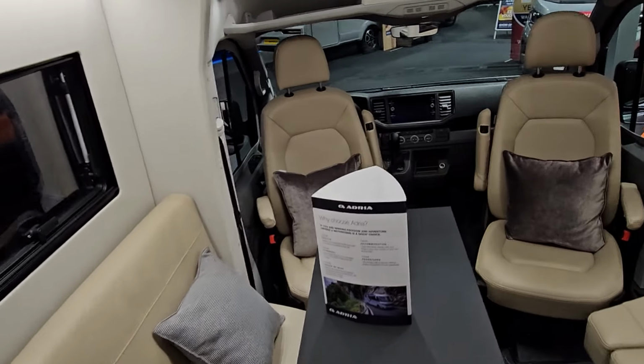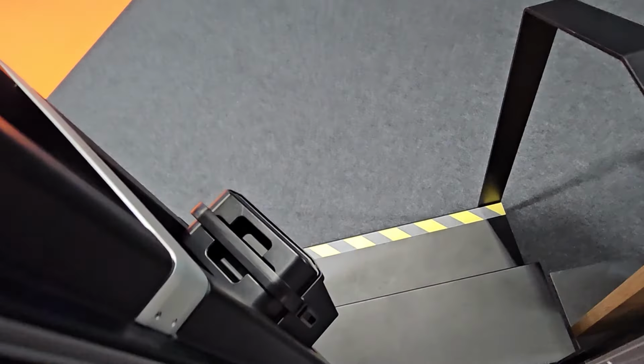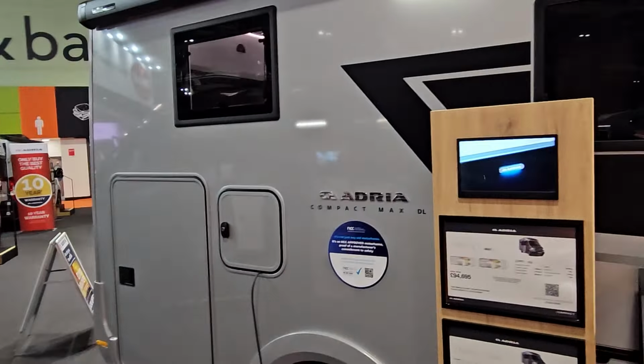So it's about 15 grand more than the equivalent Fiat based one that's a bit smaller. So I don't know, you got to love Volkswagen, haven't you? But plenty of people do. So there will be a market for it as a slightly bigger narrow van. Stunning looking van outside, to be fair.